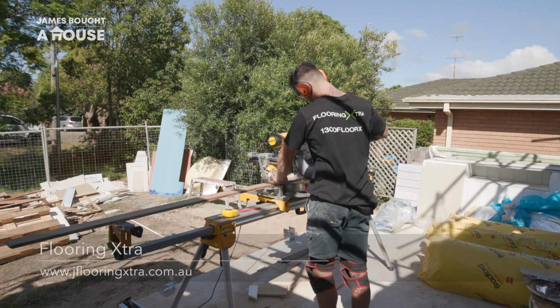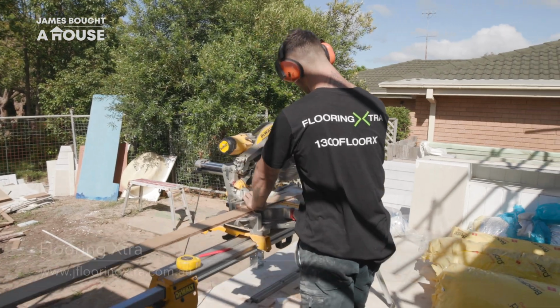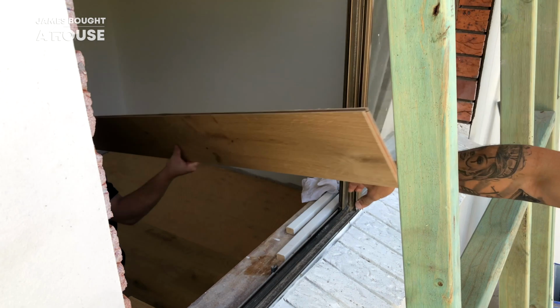With so many trades on site, our timber installers Josh and Jared are getting creative. They're cutting the timber on the alfresco, which is keeping all of that mess outside, and instead of walking through the lounge and dining and around, they're actually passing the timber through the window.